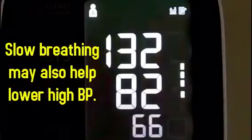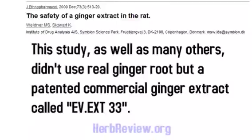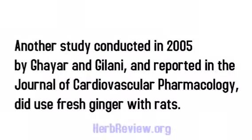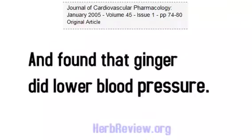I did some research into the subject. A study published in the year 2000 by Widener and Sigwart found ginger extract did not lower the systolic blood pressure in rats. This study, as well as many others, didn't use real ginger root, but a patented commercial ginger extract called EV.EXT33. Another study conducted in 2005 by Gayar and Jalani and reported in the Journal of Cardiovascular Pharmacology did use fresh ginger with rats and found that ginger did lower blood pressure.